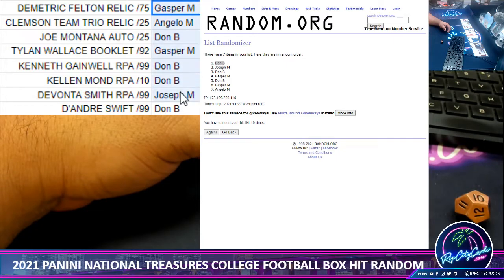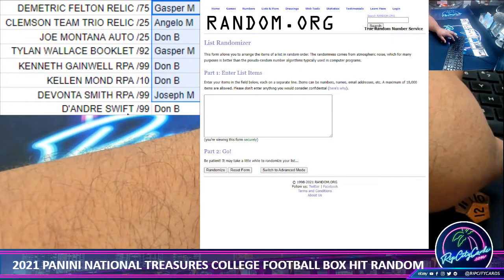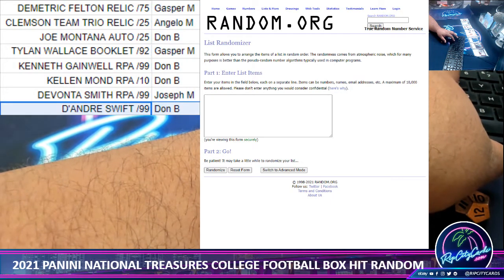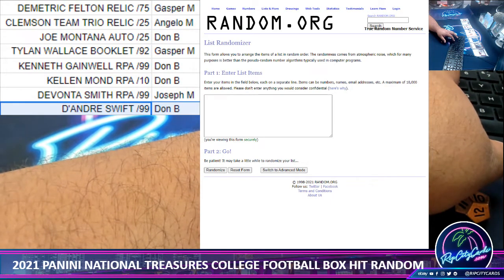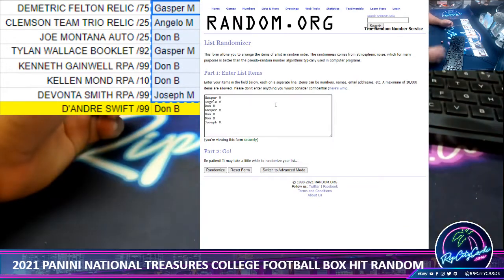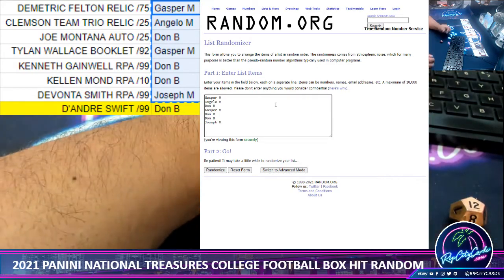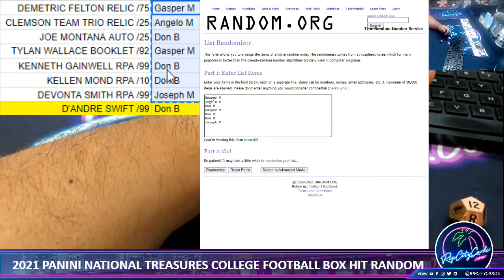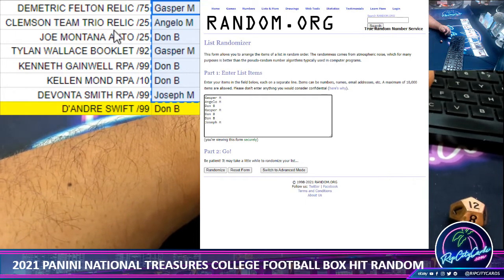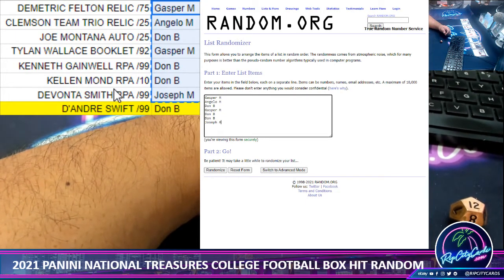Now we need to random the other ones. So let me just make a note here so I don't confuse this. Roll the die again for all the marbles here. Going 12 times. Gonna random the names 12 times. Gonna random the hits 12 times. And then we're gonna match them up to see who gets what.